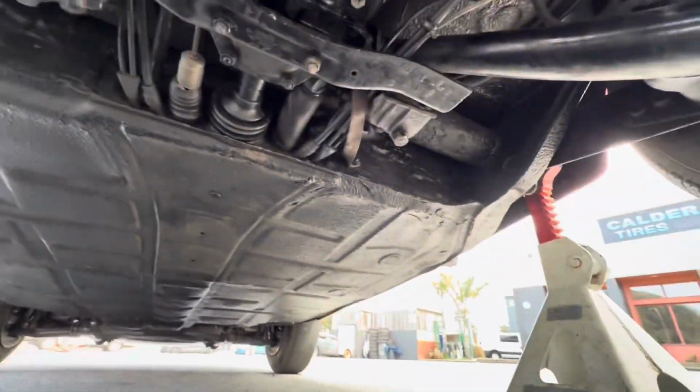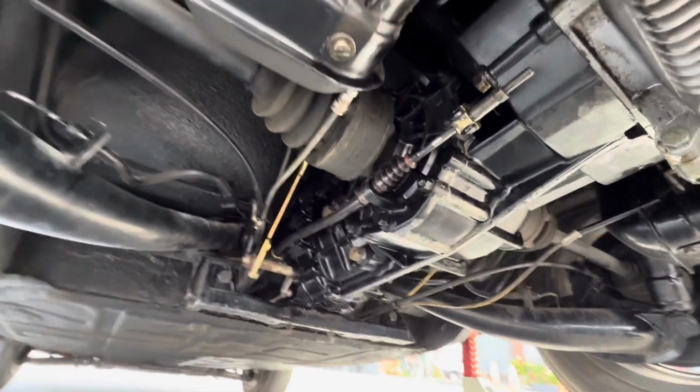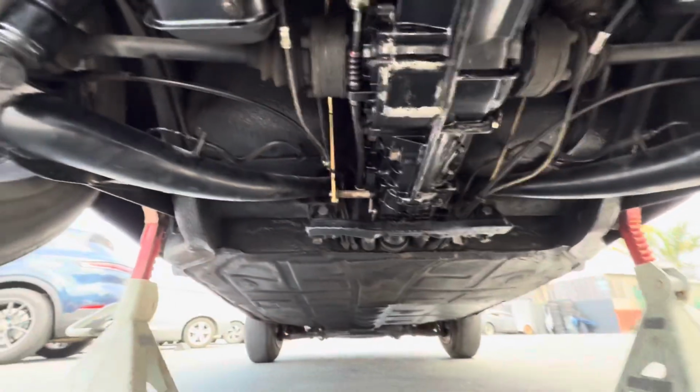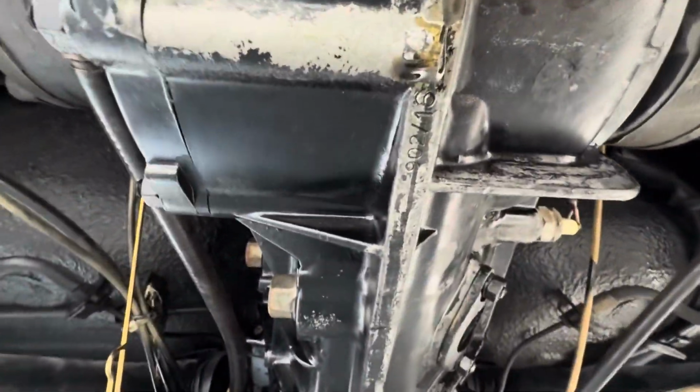All right, guys, now let's go through the back. You'll see the floors are real solid. Transmission looks, this whole thing at some point was rebuilt, and you can tell it speaks for itself. It's just everything's really clean, especially under here. Your tranny numbers right there.